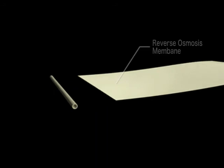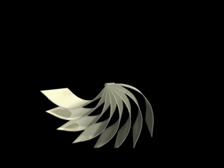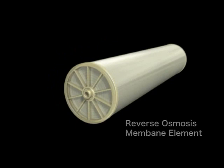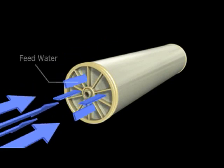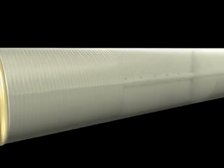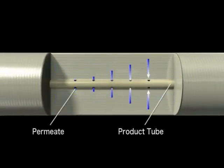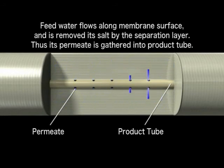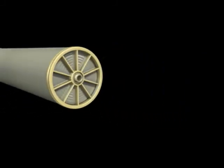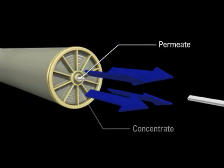Many layers of sheet membrane and other materials are wound to form the spiral elements. Pressurized feed water is pumped over the membrane surface, and salt is removed by the separation layer. The permeate water is collected in the center pipe. The desalinated permeate water is discharged from the center pipe, while the removed salts and microorganisms are discharged in the form of a concentrated water solution.